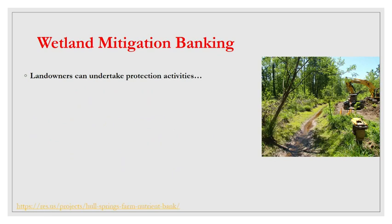All right, so here's the deal. Landowners can undertake protection activities. So maybe you've got a big parcel of land, and you can choose to undertake these protection activities. And the reason you're undertaking these protection activities is to create these credits. So it's a little bit like saying in cap and trade, I'm going to clean up so that I can sell the allowances. Very similar. But instead of cleaning up, we are doing things to protect land. And that creates these credits.